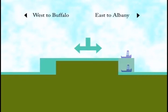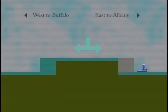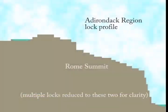The Rome summit level is the highest point in the canal, and at that point water runs in both directions, essentially east and west. Water running in both directions from the top of a hill? What source could possibly keep up with that?